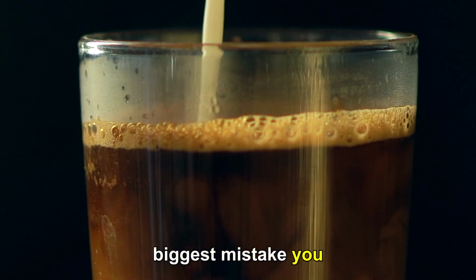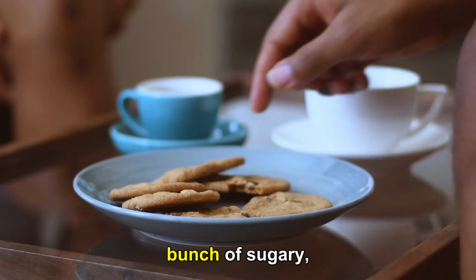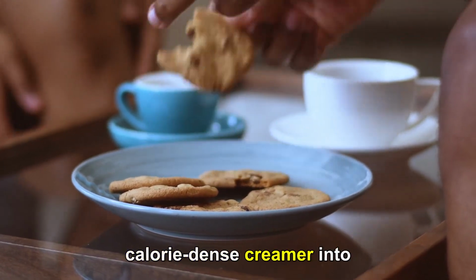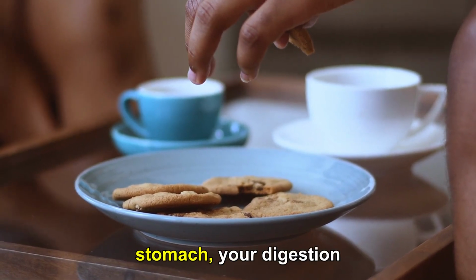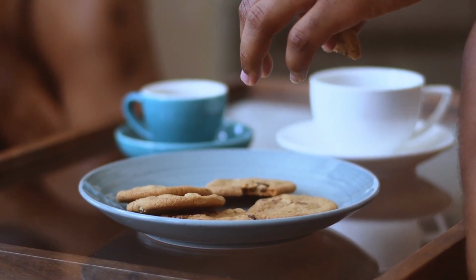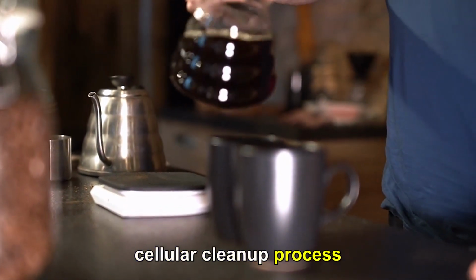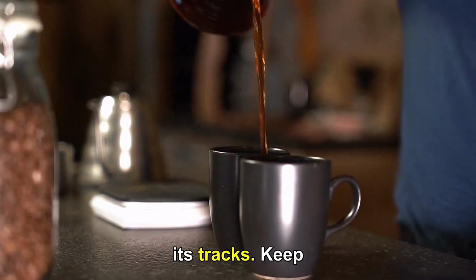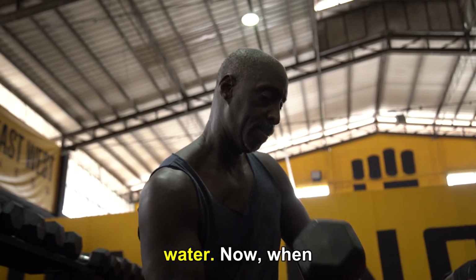The biggest mistake you can make with this is thinking you are fasting, but then waking up and pouring a bunch of sugary, calorie-dense creamer into your morning coffee. The second those calories hit your stomach, your digestion turns back on, autophagy completely shuts down, and the cellular cleanup process stops dead in its tracks. Keep your mornings to black coffee, plain tea, or water.